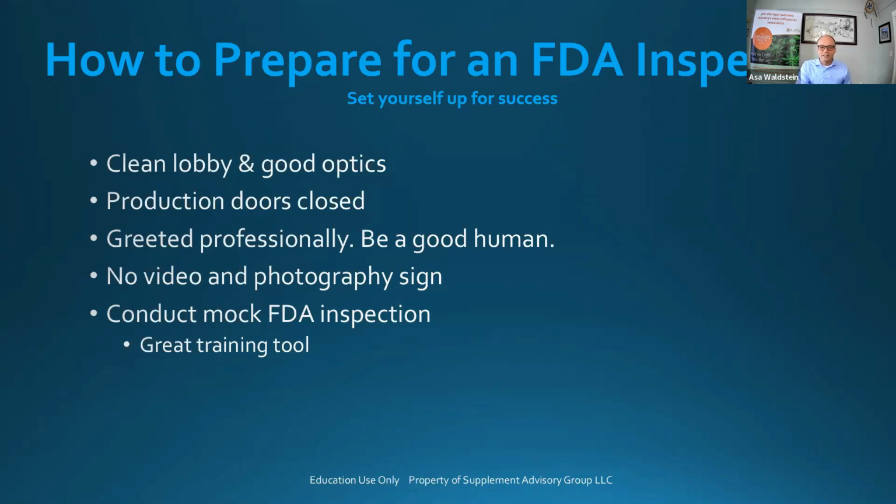Okay, and then let's just talk about photography. Everyone's got their own opinion here, but I always suggest a no video photography sign clearly marked in the production doorway or in the foyer going into the warehouse. Because if possible, I do not want the investigator taking pictures or videos, because a picture is certainly worth 1,000 words. And in my opinion, if I have a posted policy about this, it's more defensible.